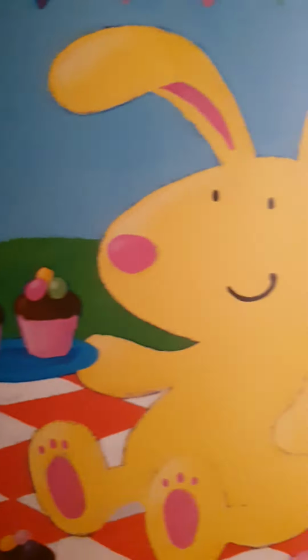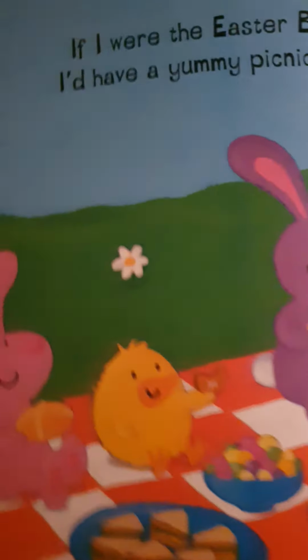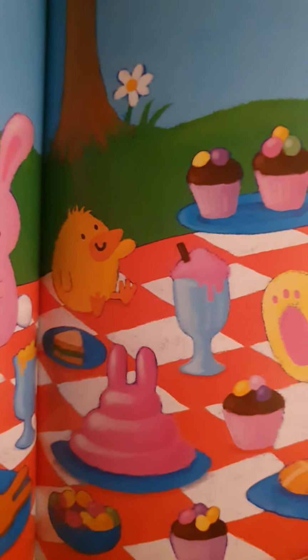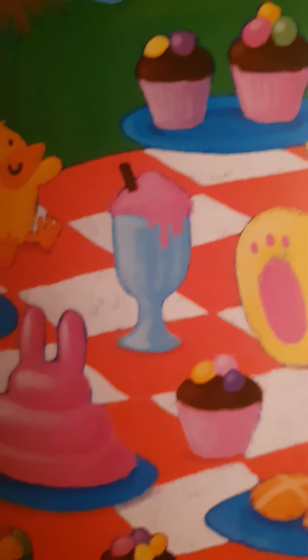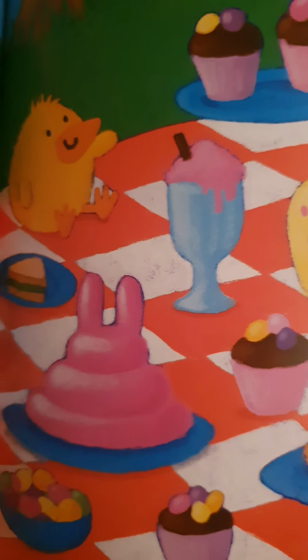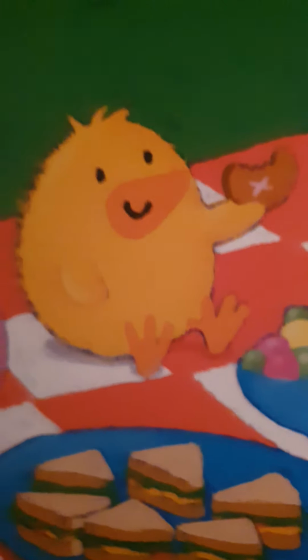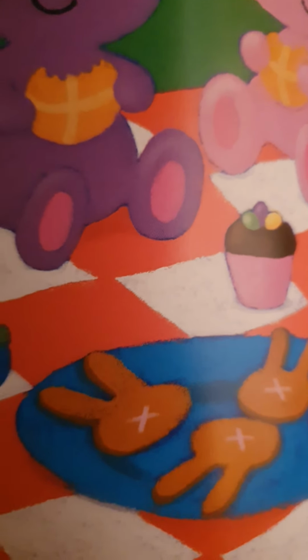If I were the Easter Bunny, I'd have a yummy picnic with all of my friends. Oh, look. There's lots of Easter cakes, ice creams, and milkshakes. Oh, look at them. They look like they have lettuce and cheese on them. And look at these cookies, bunny cookies, and some hot cross buns.